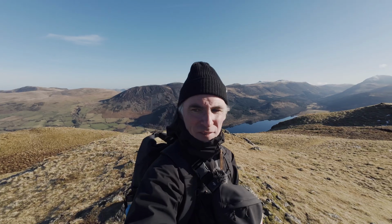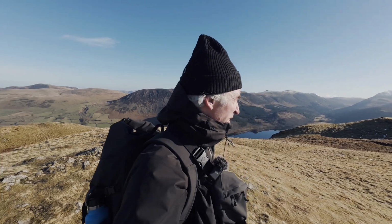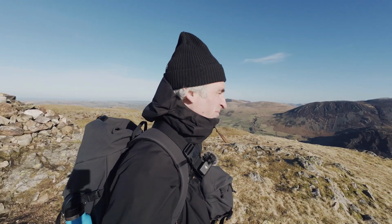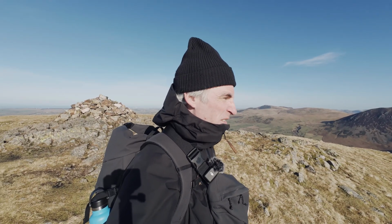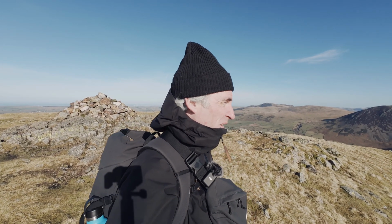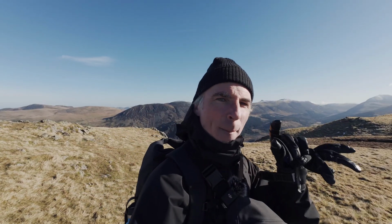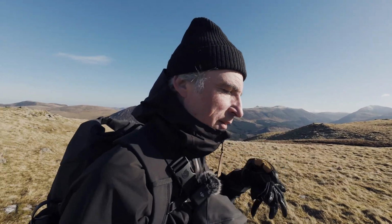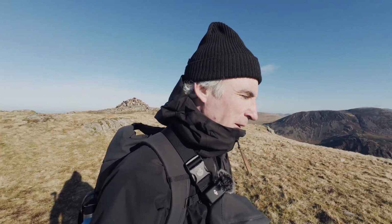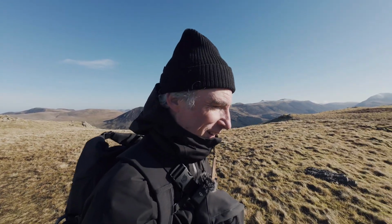Well, I'll say goodbye to that fantastic view and to Crag Fell. Not a cloud in the sky, unfortunately, so it's just, as we all know by now, clear blue skies are just bad for photographs. Most of the time. It's not all the time. Sometimes you can get something amazing if it's the right type of blue, and there's something nice in the frame. That usually helps.